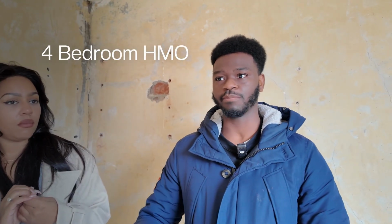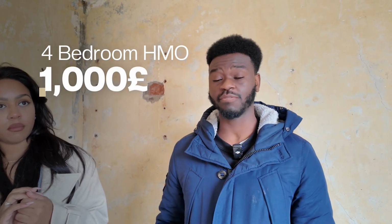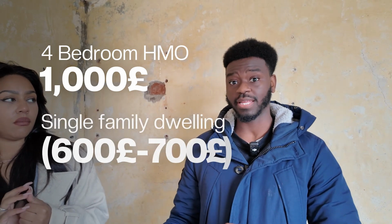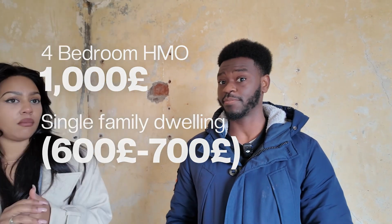It's a 4-bedroom HMO, but based on today's conversation, we might be able to get an extra room. Profit-wise, in its current 4-bed state, how much would it make you every month? With a 4-bedroom HMO, we're looking at a profit of about £1,000 every single month. If you went via the route of a single family dwelling, we are looking at a profit of about £600 to £700 a month. I wanted to give myself both options because you just never know with property and refurbishments. I like this area because it's in a good HMO area. It's also a good family area too.